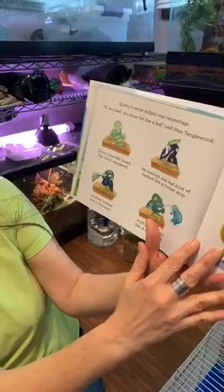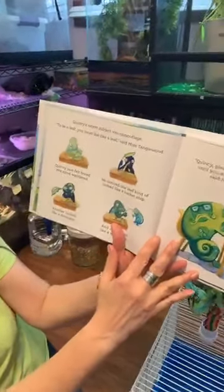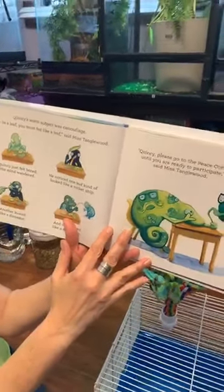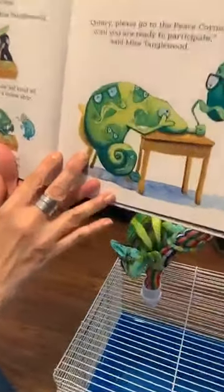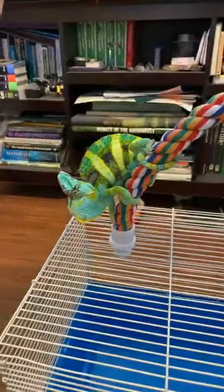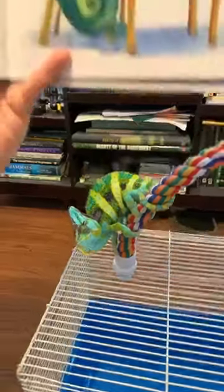Quincy's worst subject was camouflage. We know camouflage is to blend in. To be a leaf, you must feel like a leaf, said Miss Tanglewood. Quincy just felt bored and his mind wandered.